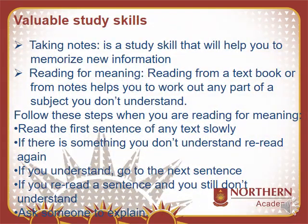Now, what are the valuable study skills that you can use? Taking notes. Taking notes is a study skill that will help you to memorize new information. It is very important to take notes while your teacher is teaching, so that if there is anything that you have forgotten or that you did not understand, you can go back to your notes and check what it is.